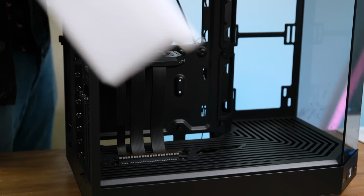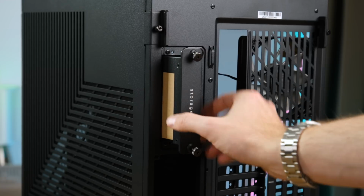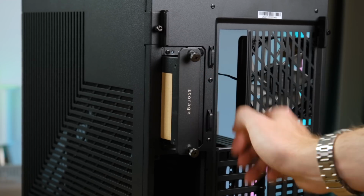Now, to prepare for assembling the system, it's definitely a good idea to get very familiar with the ins and outs of the case. Make sure you know where all the screws are as well. I finally found them hidden in one of the storage bays.